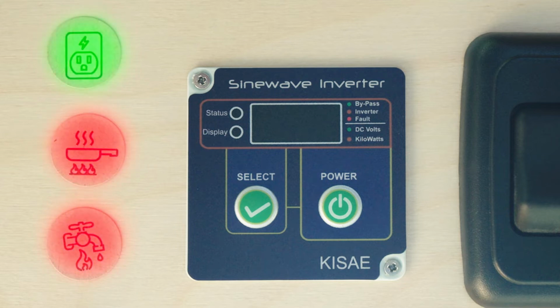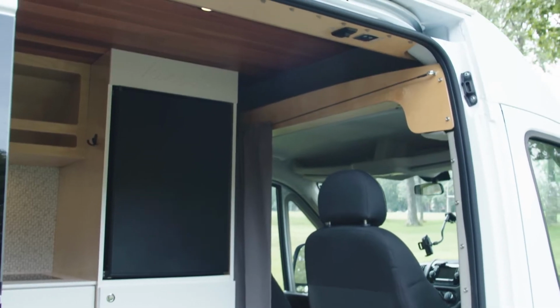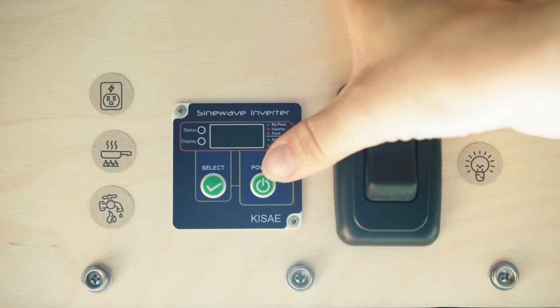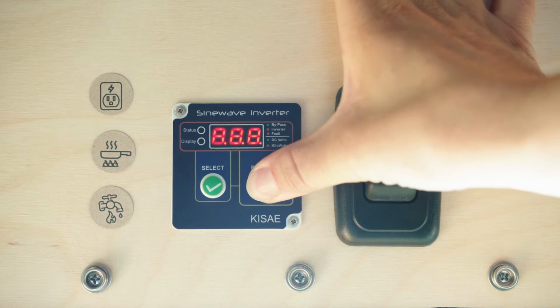For example, do not heat water at the same time as you use the induction stove. The inverter is located above the sliding door. To open it, simply press and hold the power button until you hear a beep.